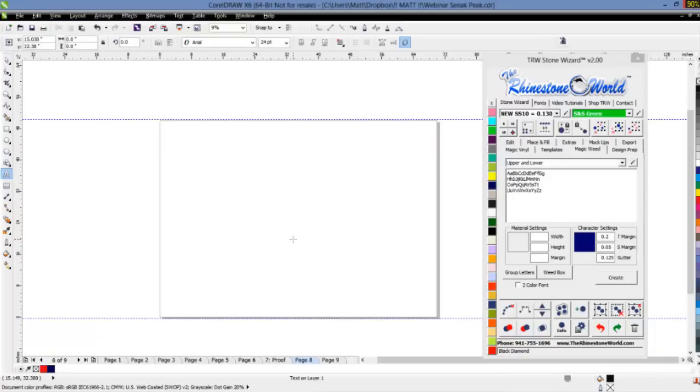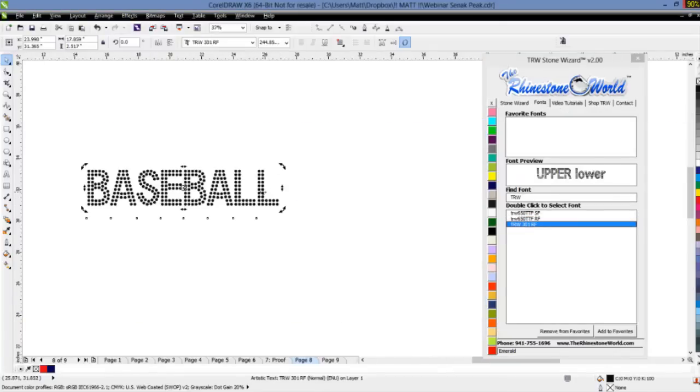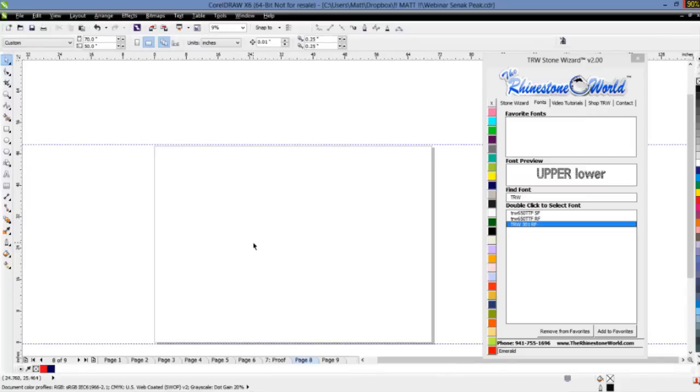So I type this out, baseball, enlarge here. Let's go to the font and click. You can see when I type this font, it does not have sticky flock boxes around it, okay? Everybody believe me? Because you're going to be amazed when you see this. That's why I want to make sure that you see that.